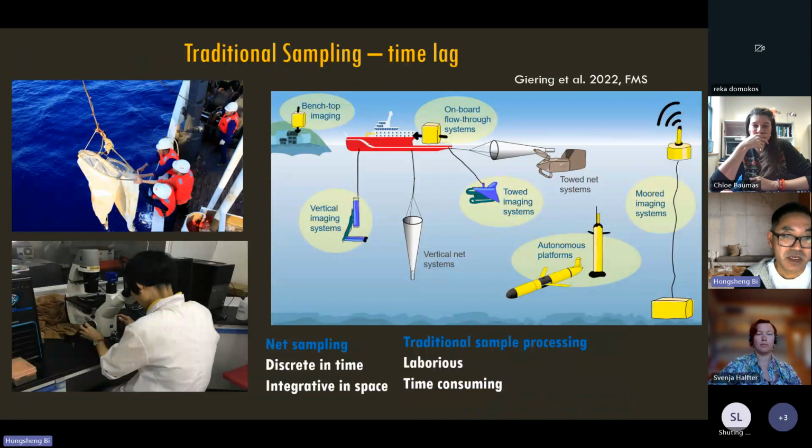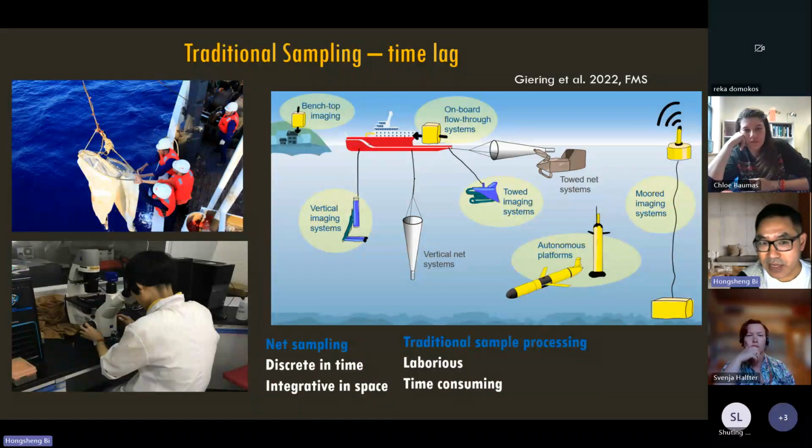Because I work on the imaging system, naturally this is what we do. We did how we sampled plankton before, when I first started in the field: towing the net, then going through the sample under the microscope. So we know the limitations.